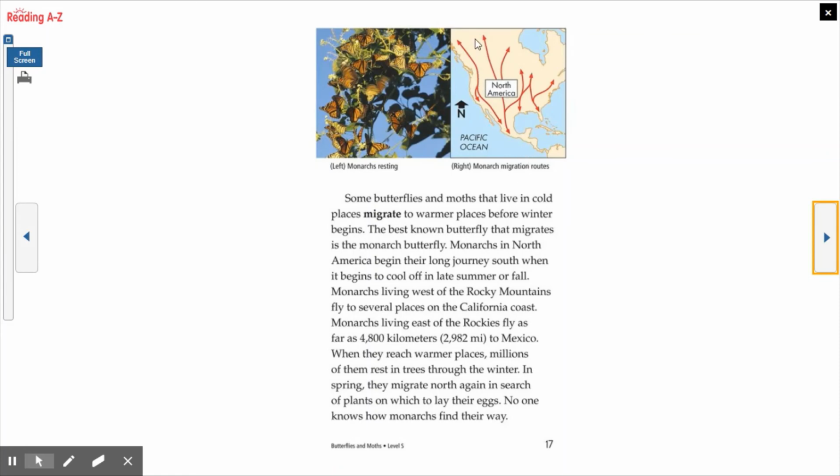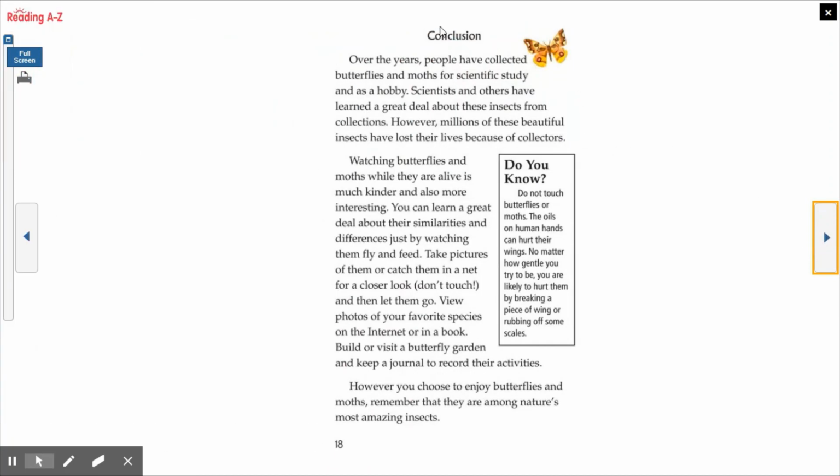So here's how they fly from all the way north to south, and then they go back once springtime comes. Because remember, we learned earlier in the book that their wings aren't able to work when they're cold. So they have to stay warm. So when it starts getting too cold in the northern areas, they have to fly south where it's warmer in order to be able to live.